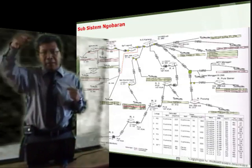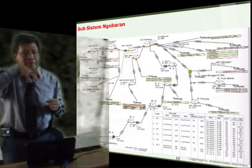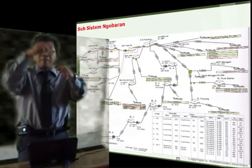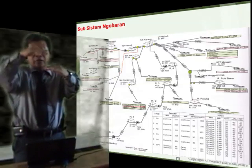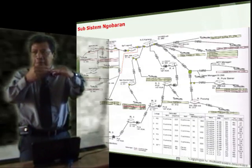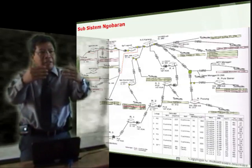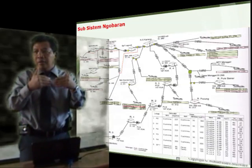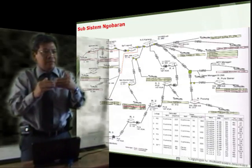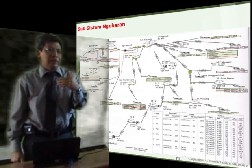If you go to Kaliurang and come down here, you will find a lot of buildings called bak pelepas tekan. The pressure from above, from the high head, should be released so that the pressure is not zero again. So they use a pressure release chamber. The pressure is just released. You can put the turbine there and you have electricity. This is the concept.